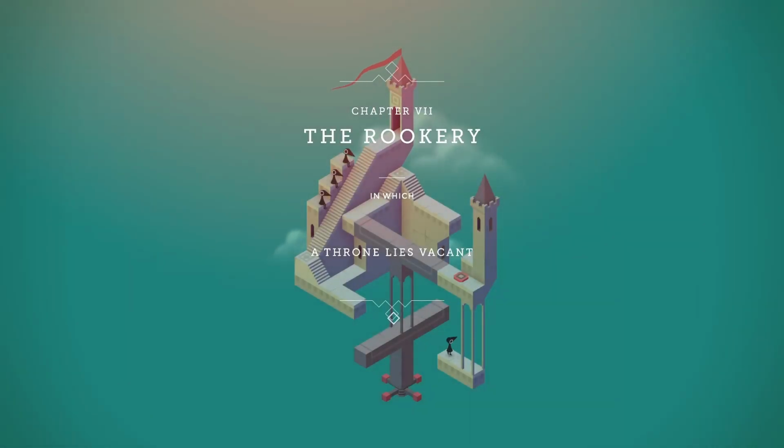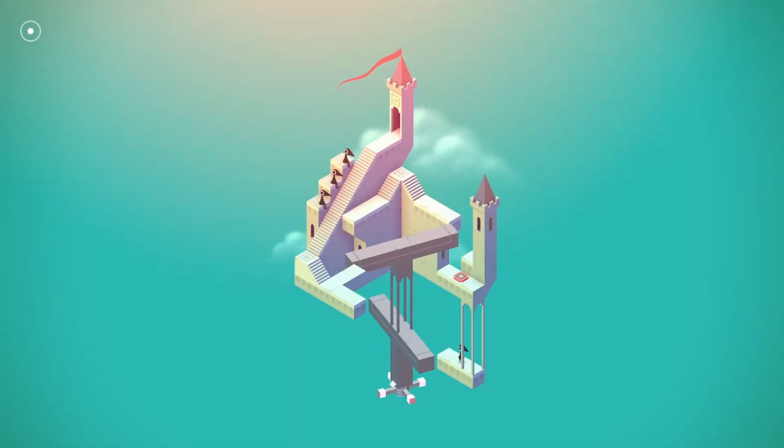At the beginning of level 7, Ida is nowhere to be seen. Instead, there is a crow walking back and forth, who we have to direct towards a button. Upon pressing the button, Ida reappears and we can continue with the level.